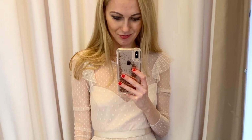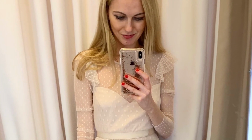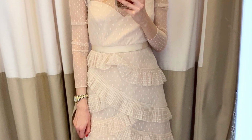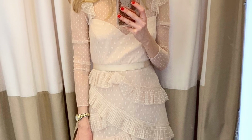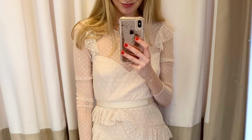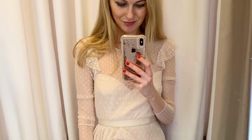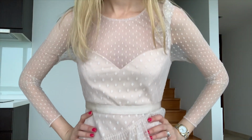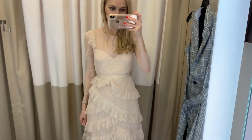The next dress is from BCBG. I actually just recently purchased it. It still has a tag. I think out of all the purchases, this dress is by far the best. It's my favorite, absolutely favorite dress. It's so beautiful. I will add the video of me trying this dress on in the store.